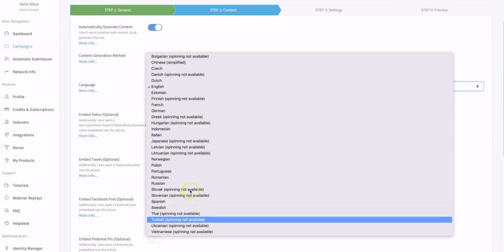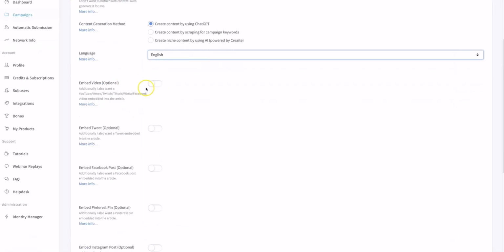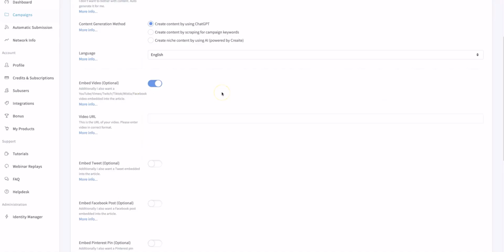Then you'll select the language that you're looking to rank for. Okay, we have all of these languages available. Then down here, we have the ability to embed your different videos into your campaign as well, so that you can get even more backlinks and even more syndication for your videos as well. Because if you think about the process of a video going viral, when that happens, not only are people sharing the URL of the video, but they are embedding the video on their different blogs to capture some of that viralness of that video to their own sites.